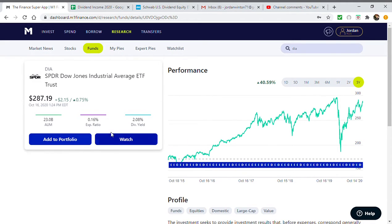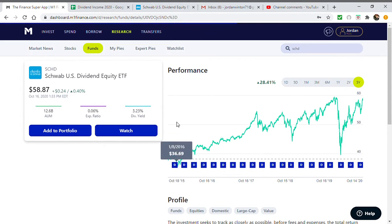Right now, it has an expense ratio of 0.16% and a dividend yield of just over 2%. But if we go to Charles Schwab SCHD here, their ETF has an expense ratio that is a little under half that price, of only 0.06%, and its dividend yield is over 3%, about 3.2%, right around the time that I'm filming this.